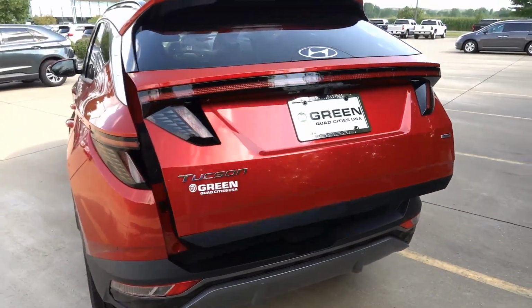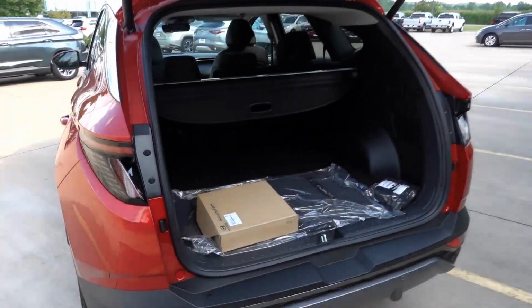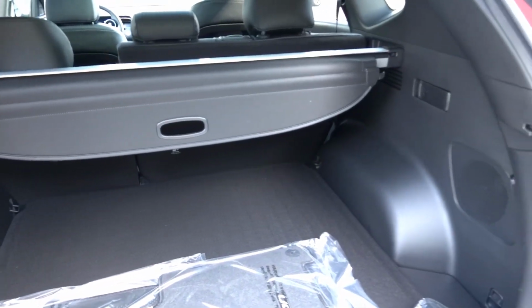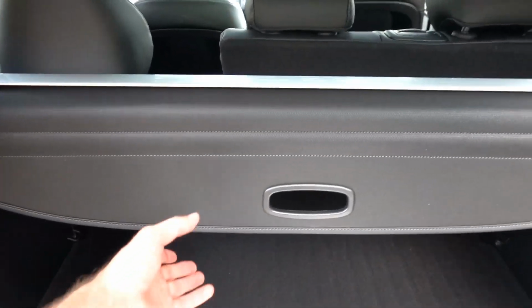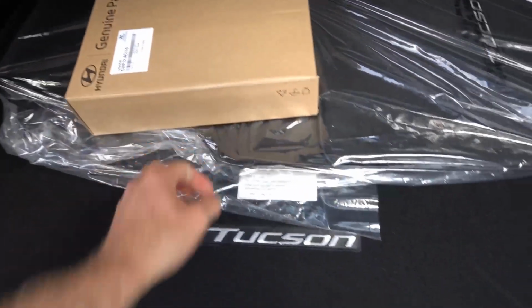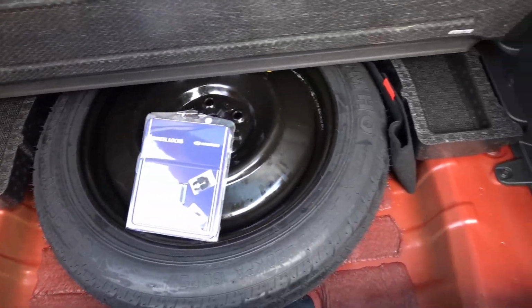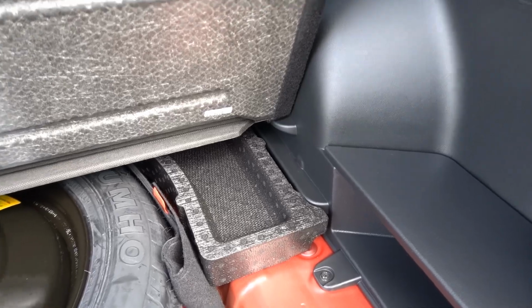It does have the power liftgate that has the programmable height function as well. There's some of your accessories in the back of this particular Tucson. Since this does have the premium audio, it has the subwoofer built in. Here's your releases for folding the seats down. Your cargo shade, which is an optional accessory. Light with 12-volt outlet on the left side. There's your temporary spare tire with a little bit of additional storage on either side. This does appear to be a dual level floor, so you can slide the floor down just an inch or two, get a little more height.